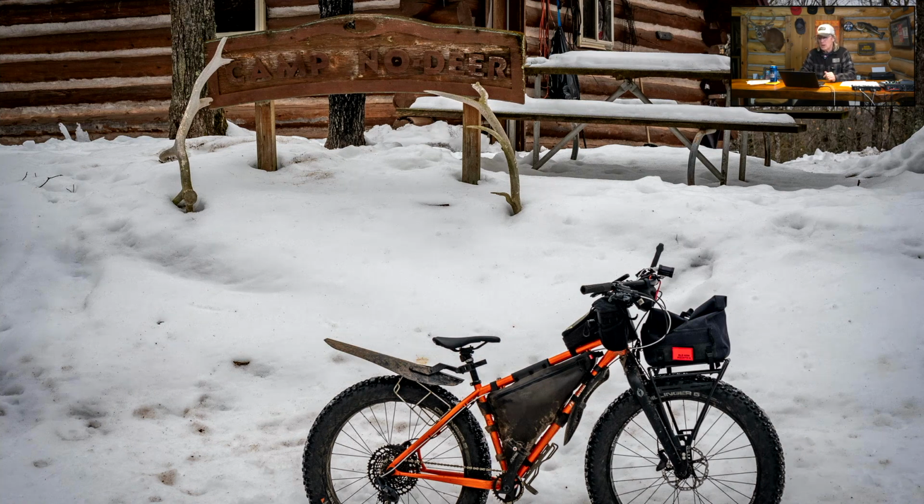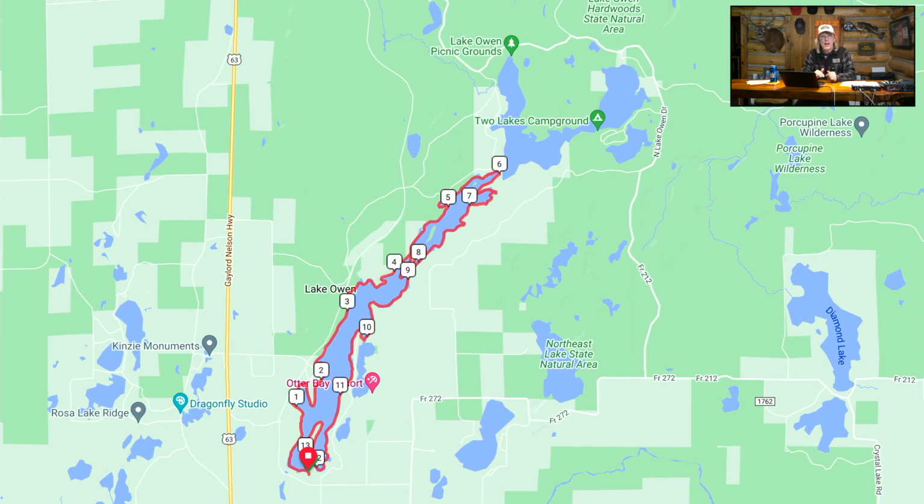Camp No Deer. And then I did get back and I've tried several times to circumnavigate Lake Owen, like maybe 5 times. I managed to get the north end done early in the year. And then I've been trying to do the entire thing though. And it's just been weird. The conditions have been varying anywhere from entire bays that were wide open, like Agnes Bay, to the narrows are not frozen. So you can't get through the narrows, which is what stopped me this last time.